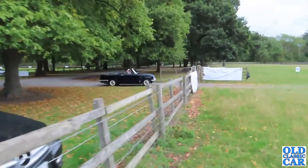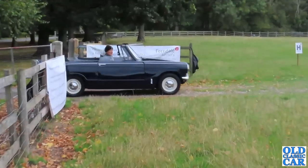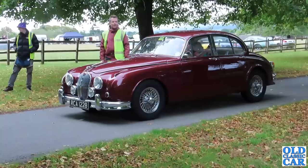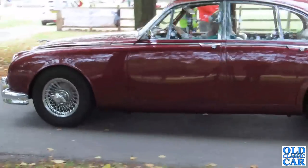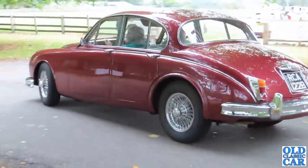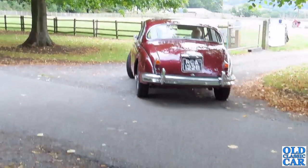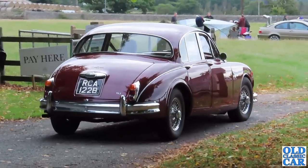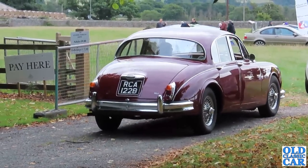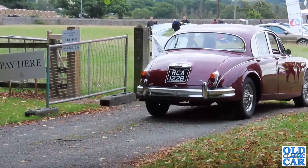Herald convertible. Mark II Jaguar 1964. What engine have we got here? 2.4, 3.4 or 3.8? I'm not sure from here. 3.4. Yes, your young, healthy eyes. So we'll have a proper walk around the parked up cars later, but for now we'll just record them as they arrive.